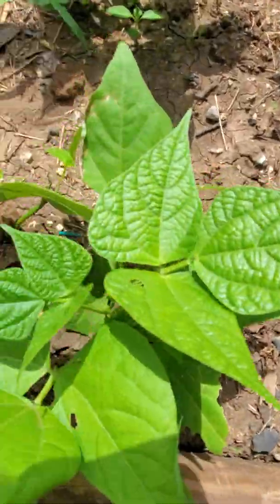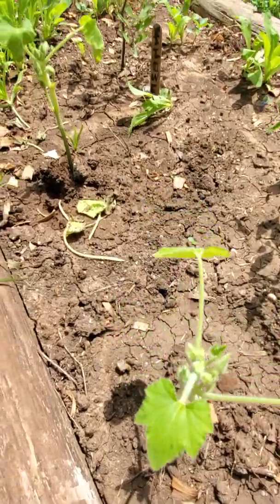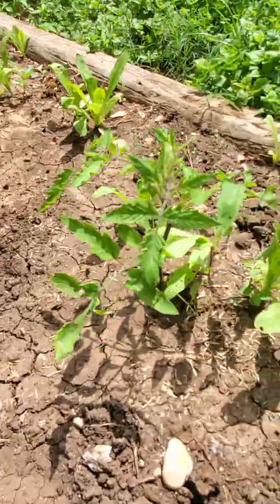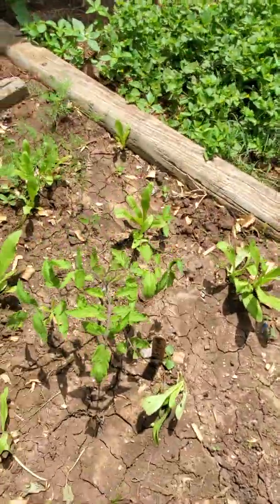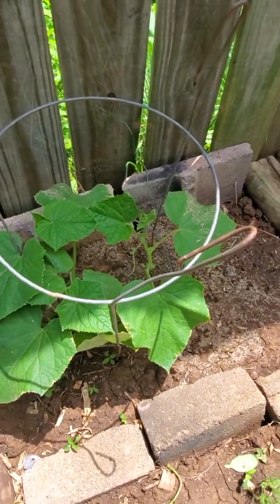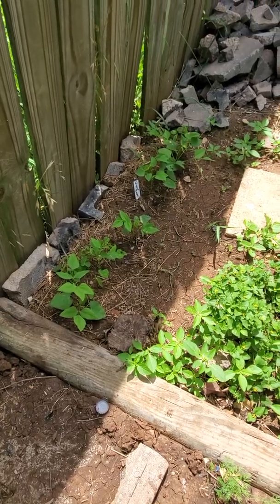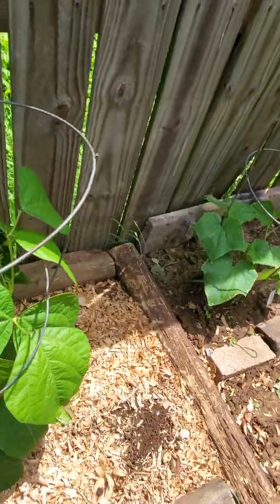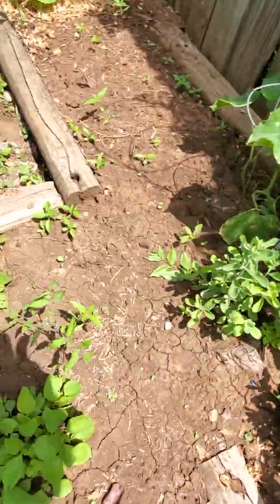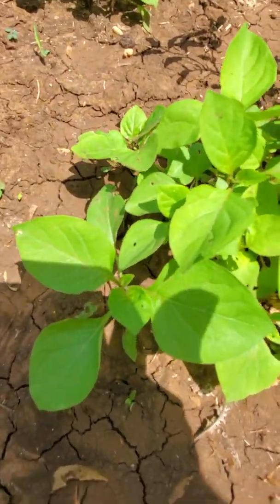And then these are pinto beans. And there's another scallop squash. Another one. They look kind of sad right now because I just transplanted them over here a couple days ago. More atomic grape tomatoes. These are my cucumbers that I just put cages around because they're starting to grow. And over there are the winged beans. Japanese winged beans. Yellow wax beans. More cucumbers. Another tomato. And this is huckleberries.